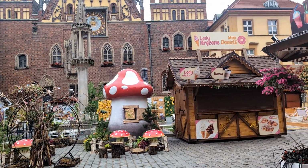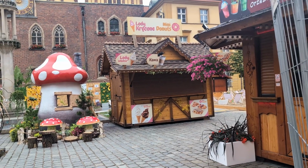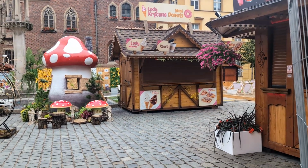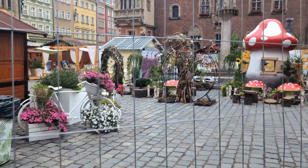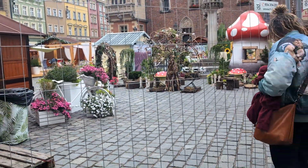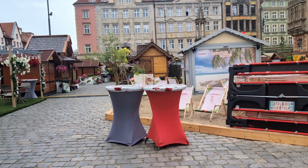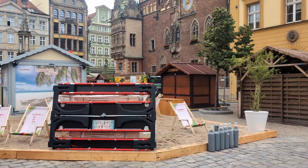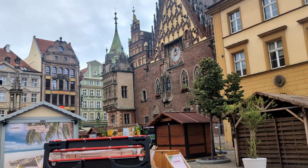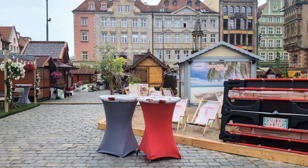Got some Lody Ice, which is ice cream. Yes. And you'll see on the far right there are beach chairs. I'm going to continue walking around because there's actually, there we go. It's like a little beach. There are several of these little beach areas where you can ignore that big black thing in the tanks. That's when they're cleaning. But you can actually go and sit on them.